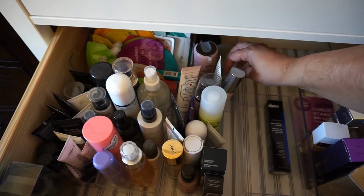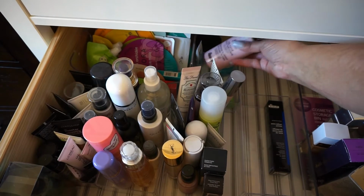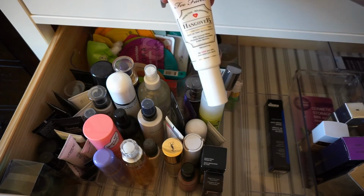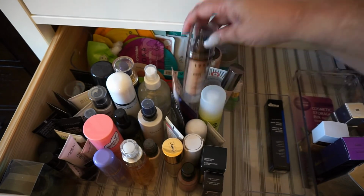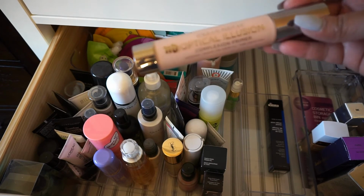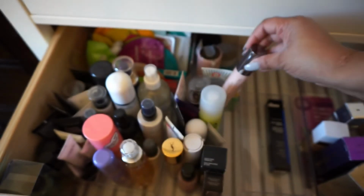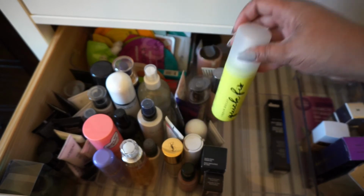I have some H2O, Dr. Brandt Glow Crystal, Rubbing Crystal one. First Aid Beauty. As you saw, my other one's on my desk. I have the Peter Thomas Roth. I have Too Faced Hangover. I have Lorac Light Force 3-in-1. I have the Urban Decay Optical. This one I am getting rid of. I just left it in there for now. With moving, I'm going to be getting rid of that one. I have the Urban Decay Quick Fix.